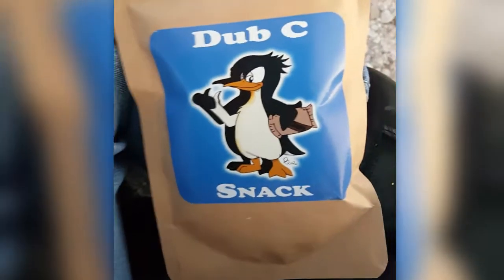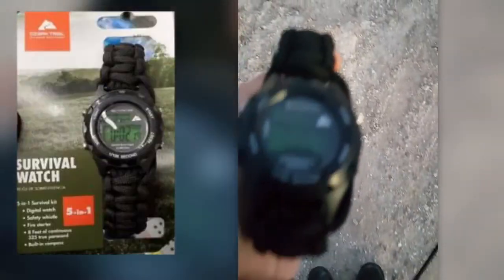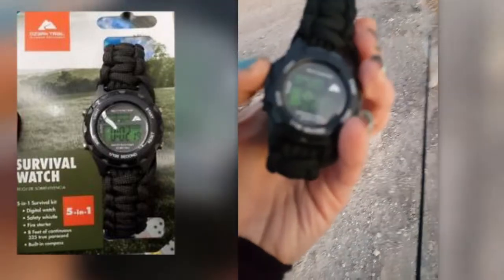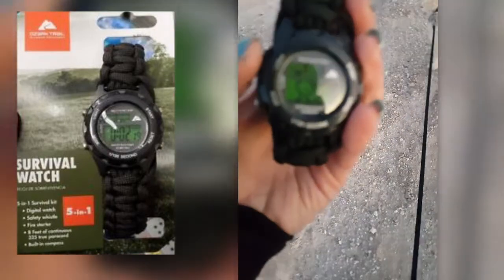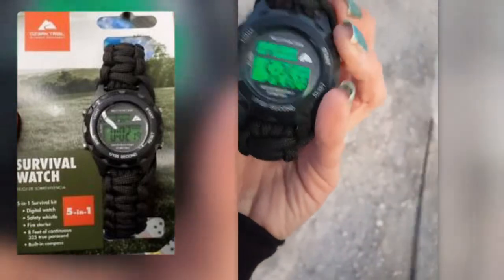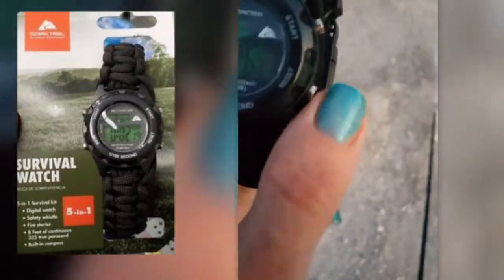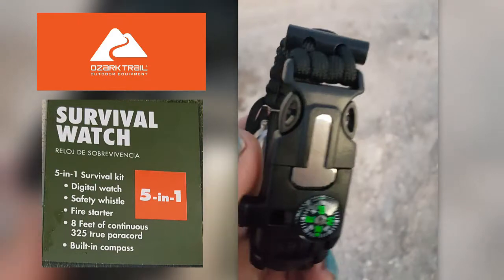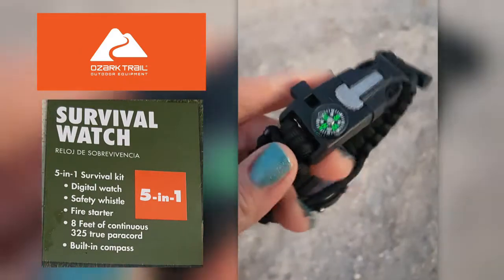I like it. All right, so we got this really cool watch. It's from Ozark Trail. If it's dark like it is about to be now, it has a light. It's not focusing, but it has a light. It's really cool. So you can tell the time, day, minutes, whatever. Then what's also really neat is it comes with a 5-in-1. So on the back, it has multiple features.